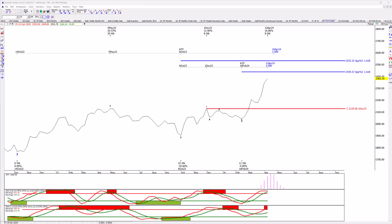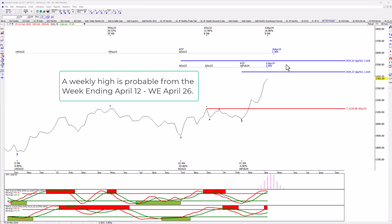But here we are, and I'm recording this about 1 o'clock on April 12th, so it's not quite the end of the week, pretty close though. Here we are as of the week ending April 12th, and I'm going to start from the top and work my way down. Between this week and the next 2 weeks, we have some significant time factors to complete at least a weekly high. Again, that'd be followed by a 3 or 4 week correction. So we have some timing.